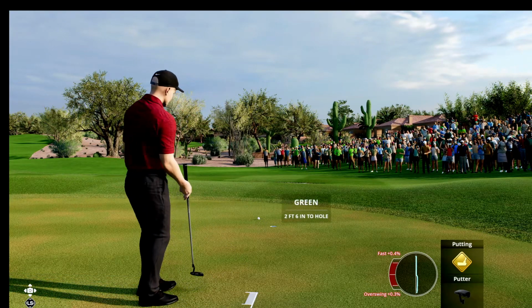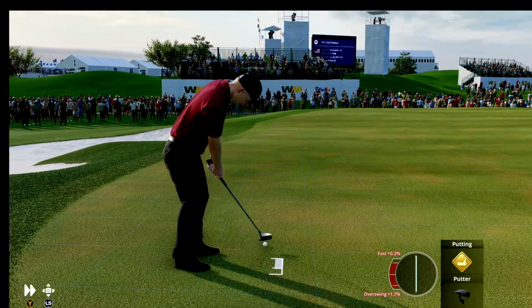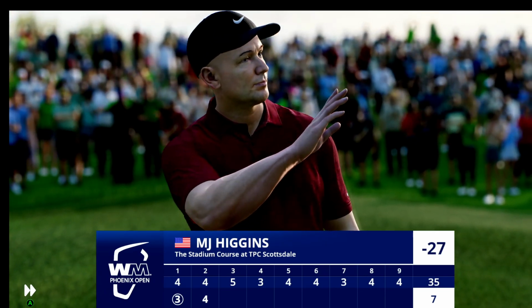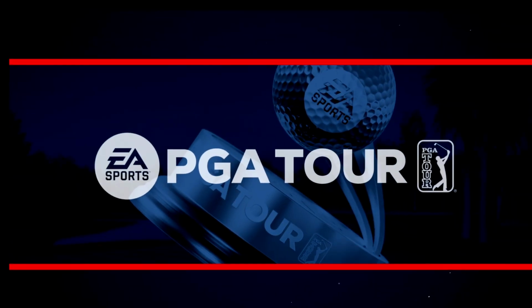Hang on. That's going to leave about 3 feet. That finished off for par here at the second. He's going to maintain that substantial lead.